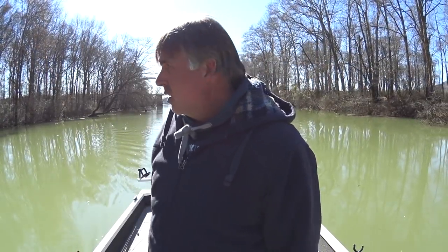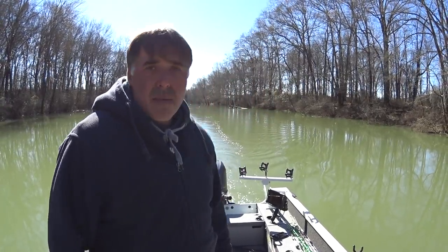But as I'm coming up into this creek, the water temperature is warmer than out there. Could be skipjack in here, could be a bunch of catfish in here. The water temps are warmer, and it's definitely supporting enough depth to hold some big cats. 17 foot average so far as I'm coming in.